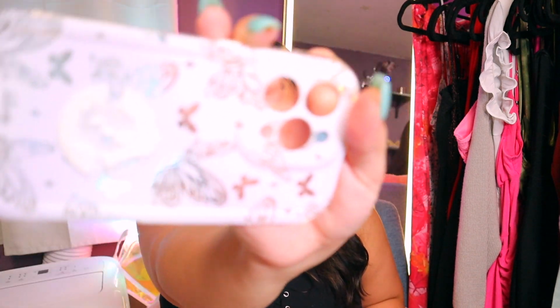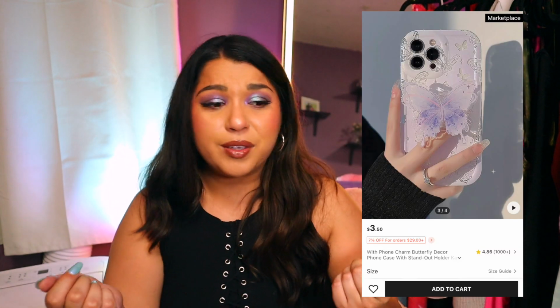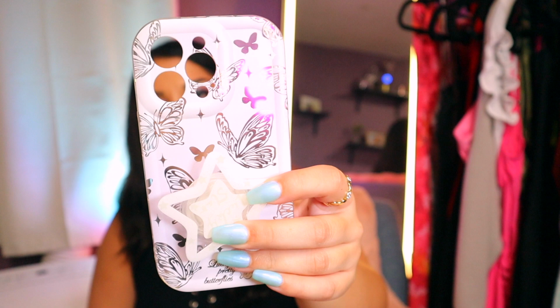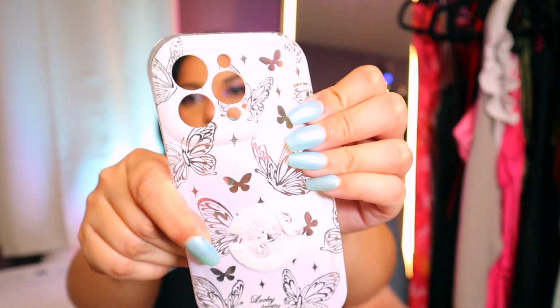Got this one, but story, okay, this is how it's supposed to look. But the little butterfly that was here tore off right away. It was so cheap, that little thing. I did like this cover. It's so squishy, and I was really sad. So now I'm debating putting the star over it. It actually kind of looks cute with the star. I think it will look cute, but I need to scrape this off because I really like this, and it's very jelly-like. It's very squishy, so it looks really cool.